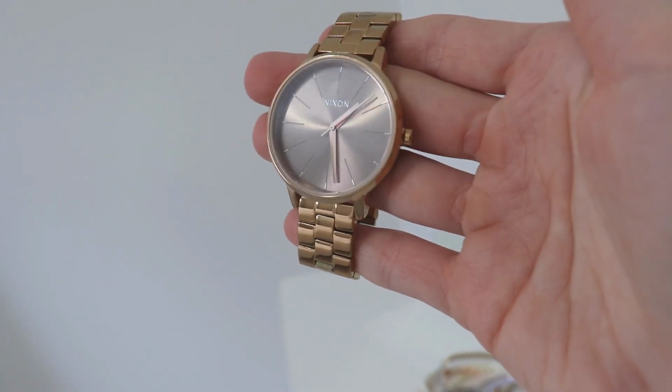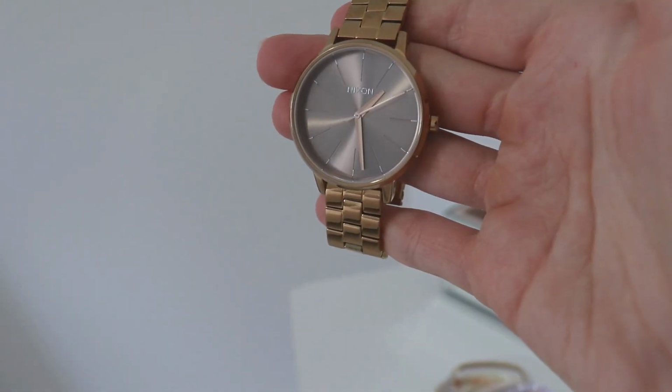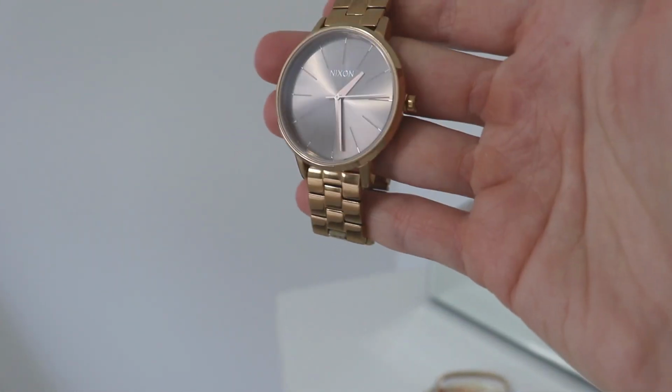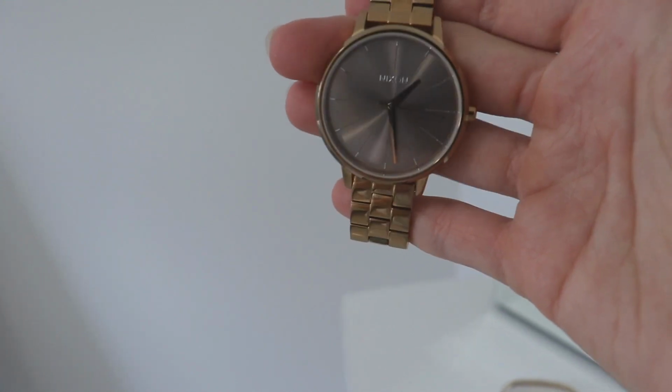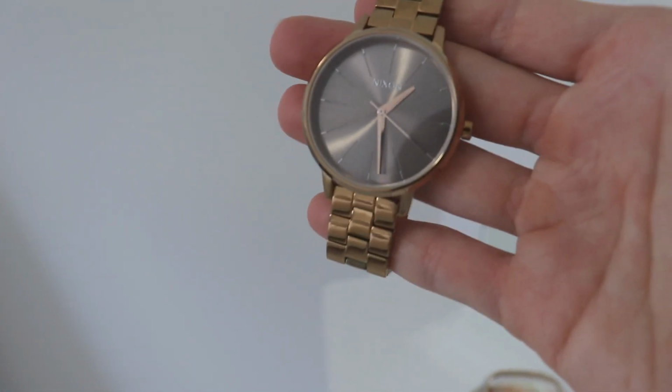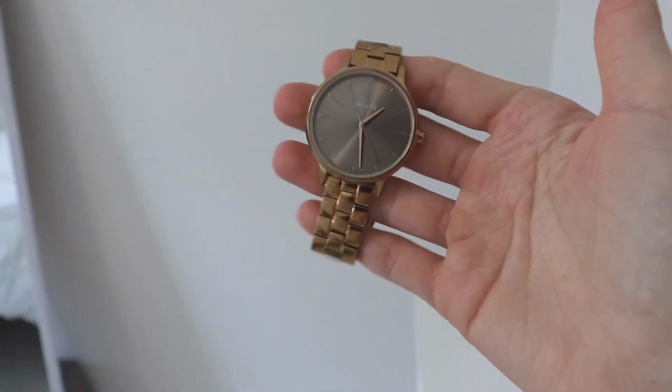So I do need a second hand on my watch. But I also really like the color of the face. I don't know if you can see it very well, but it's a gorgeous kind of a taupe brown color, or gold, I guess. And then I like just the basic gold strap.